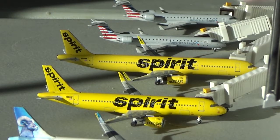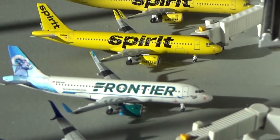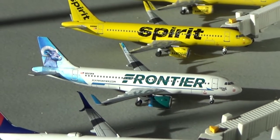Here's our Spirit lineup. We have an A321 heading out to Minneapolis after arrival from Los Angeles, and the A320 arrived from Philadelphia, and we'll be making a flight out to New York LaGuardia. That's correct. Frontier Airbus A320neo Colorado the Bighorn Sheep heading out to Denver after arrival from Denver earlier.